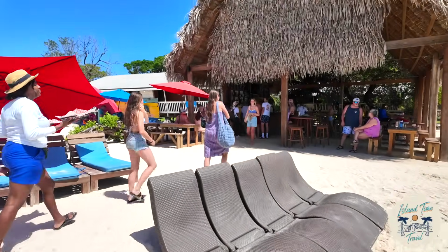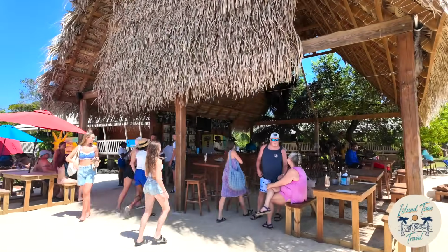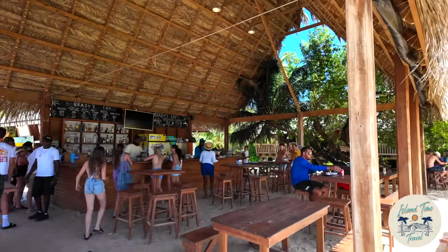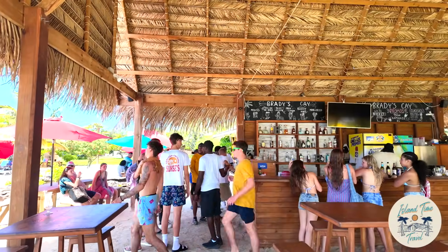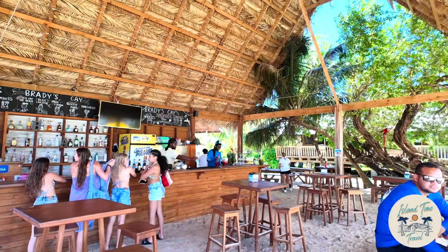Here's the bar area. I do want to show it to you as well. Again, you get 2 drinks and you get your meal included. So let me show you this right here. The bar area, you can chill in the shade here if you want to. All kinds of drinks right there. They will also serve you at your lounger.